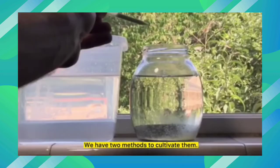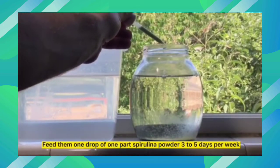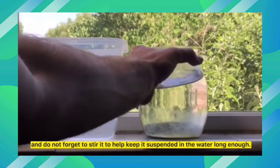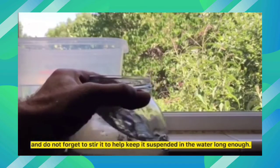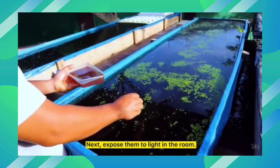We have two methods to cultivate them. First, prepare a 1 gallon jar that has been filled with water from a healthy aquarium. Then insert the Daphnia. Feed them 1 drop of 1 part spirulina powder 3 to 5 days per week. And do not forget to stir it to help keep it suspended in the water long enough. Next, expose them to light in the room.